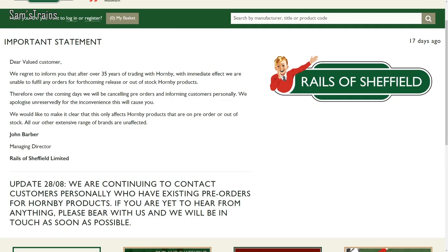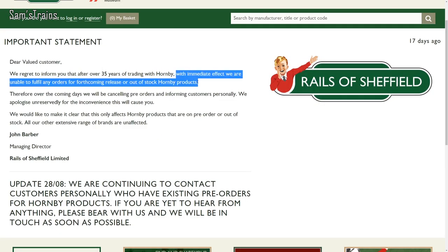This month at Rails of Sheffield, there have been loads and loads of updates, not all of them good, unfortunately, so we'll start off with the sort of miserable ones to start with, and then we'll get on to the others, which are more exciting. Basically, as far as the negative news goes, they posted this on their website, which essentially says that they will no longer be stocking Hornby products.